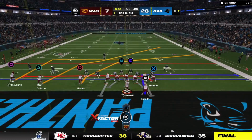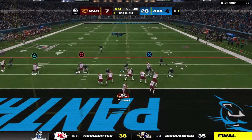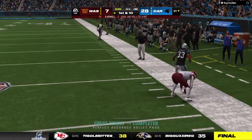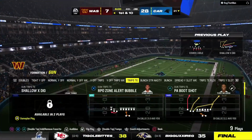Trying to get one more in here before the quarter breaks. They go back to the air here after the INT on the last drive. This is caught. It's Brown. And he'll go down, and that will do it for the third quarter of action.